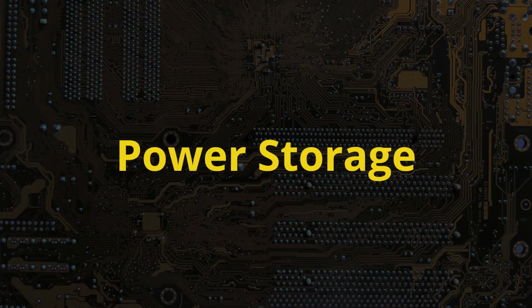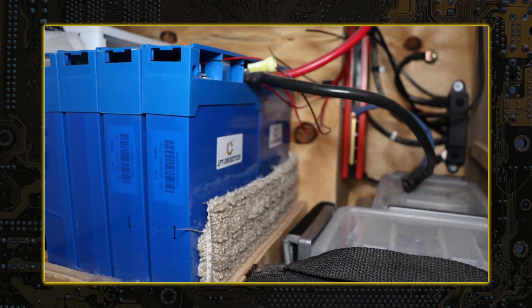Now, the second is power storage, because if you're relying exclusively on the grid, or exclusively on solar panels, you'll only be able to use your devices when you have enough power coming in to use your devices. If you have a storage bank, however, you can use your devices consistently. I have 200 amps of lithium in my van. 200 amps of lithium is certainly enough for a single person to do some fairly complicated and power-intensive things, and a lot of things that are not quite as power-intensive.